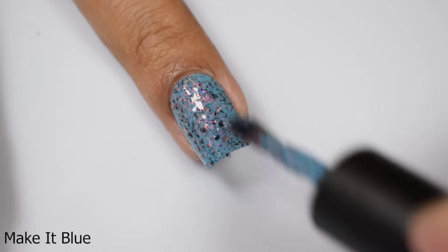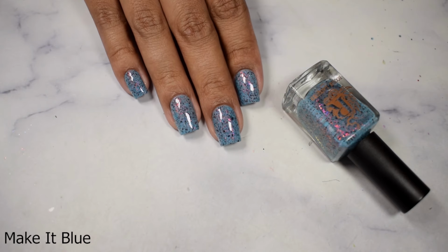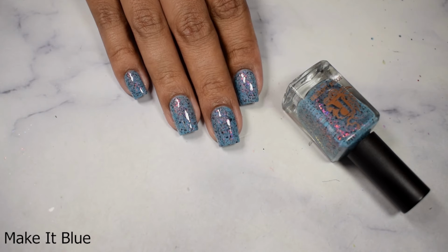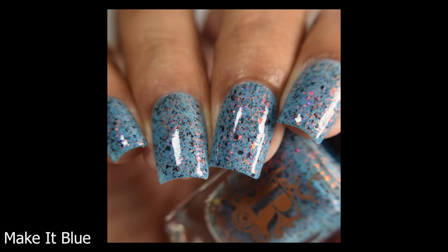This is another one that is going to be thirsty and a touch textured from all the flakes. So you'll want to finish with a good glossy top coat and a glitter smoothing top coat, just to seal everything up and make it plump, perfect, and level.